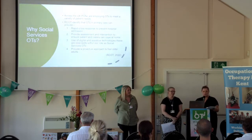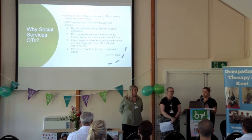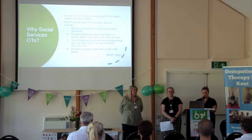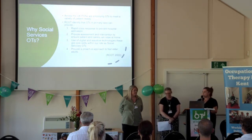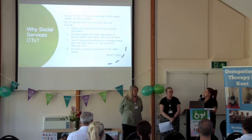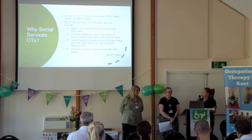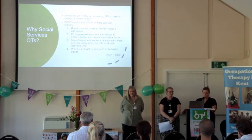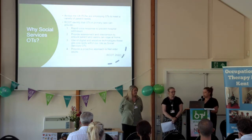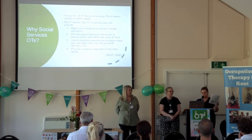So why social care OTs? Across the UK, primary care networks are employing occupational therapists, but they come from a variety of different backgrounds. There's mental health occupational therapists, OTs specialising in frailty, vocational rehab, and also physical rehab. But the Royal College of OT pinpoints a couple of key benefits from having OTs in primary care. Rapid crisis response, reducing hospital admissions and preventing hospital admissions, ensuring patients and carers continue to manage at home, telecare, digital technologies and proactive approaches to older adults. These are all really key skills that we have in social care, so it seemed like the perfect fit for us to be involved.